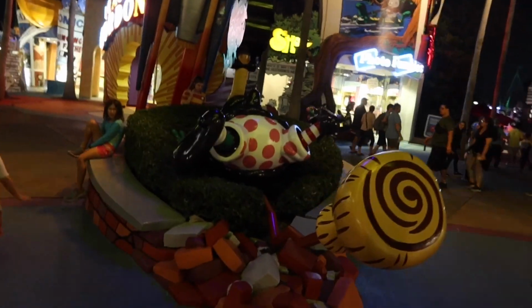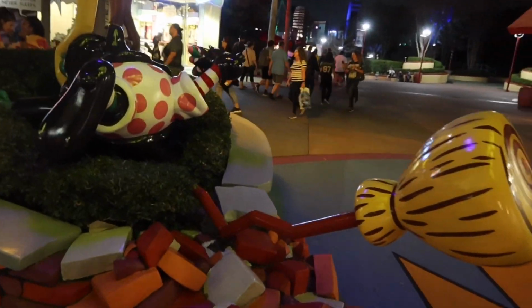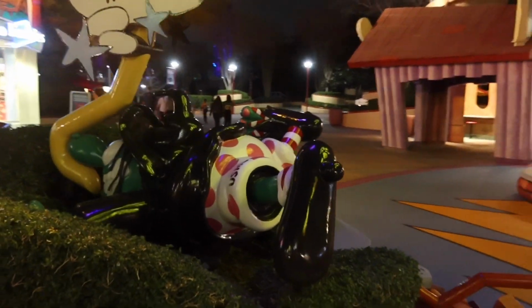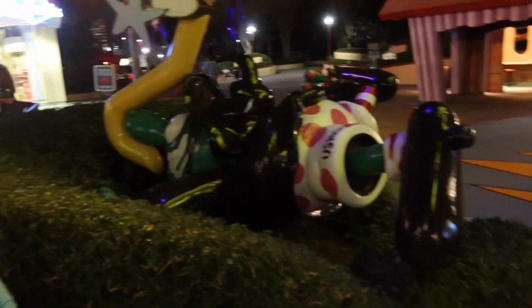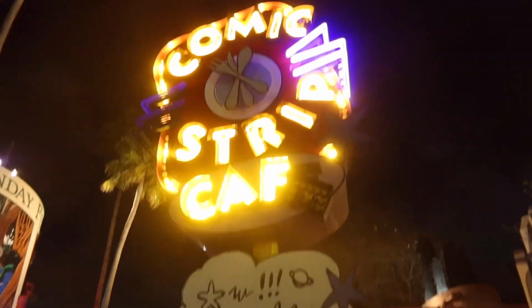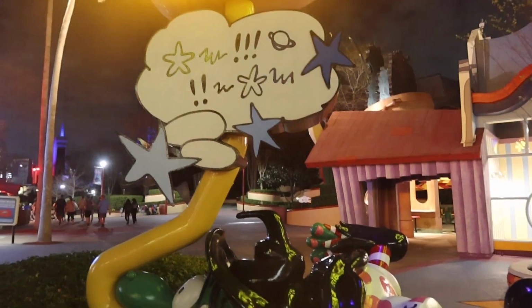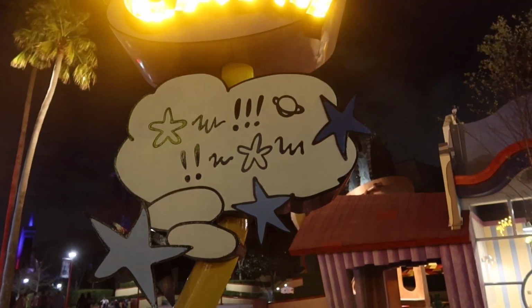Oh, look at this. There's a witch that was rushing out of the awesome deals to the Comic Strip Cafe, tripped and crashed in this hole. Oh, she was so excited for a bite to eat. And look at those words, she's really angry.